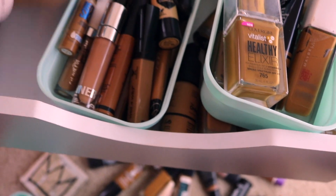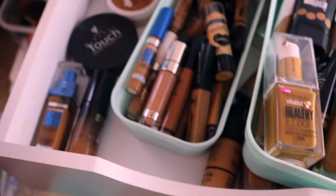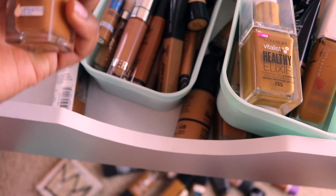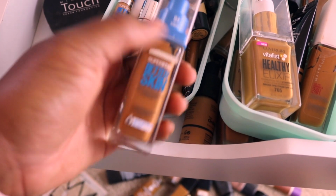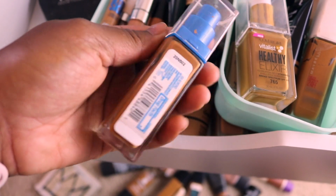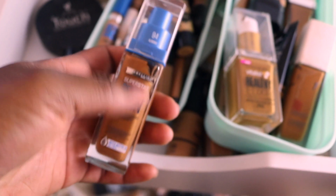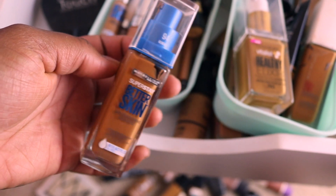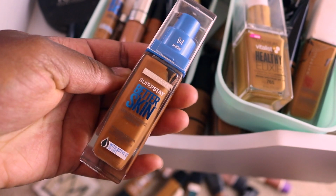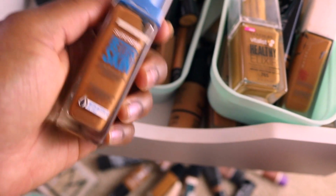All right, I think I have the last couple drugstore foundations and then I'm done on the drugstore side. I have this Super Stay Better Skin Makeup in the shade 94 Almond. They don't even sell this anymore, and I think I've had it long enough that it's time for it to go. I think it says 12 months here. Let me see. Yes, it's only supposed to last 12 months, and I'm pretty sure I've had this for about that time or longer. And since I like the Vitalist Healthy Elixir, and since I like the other Maybelline foundation a lot better, we are going to go ahead and get rid of this.